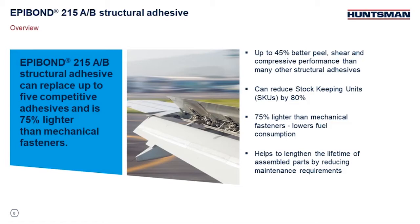Now what you've been waiting for, our first adhesive. The newest addition to our aerospace adhesives family is already under qualification by two of our customers. Epibond 215 is the first structural adhesive we're going to discuss today. Thanks to its overall mechanical performance, Epibond 215 has up to 45% better peel, shear, and compressive strength than many of the competitors in the same class of adhesive.